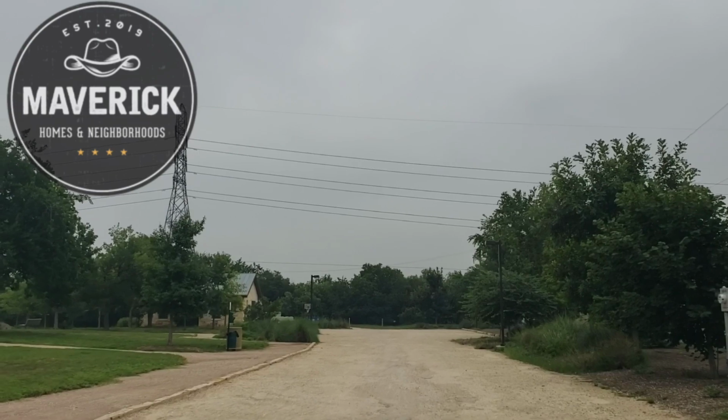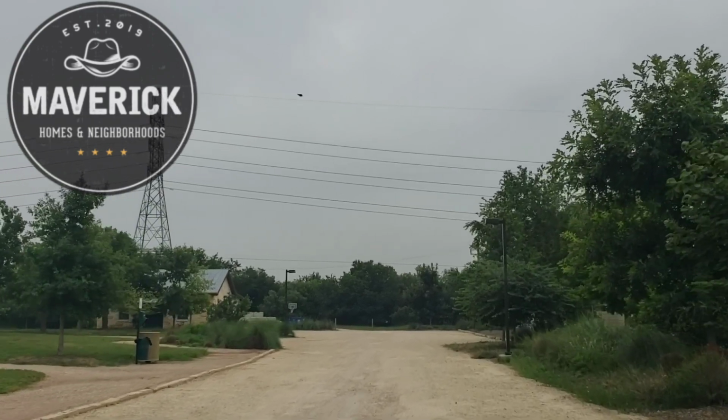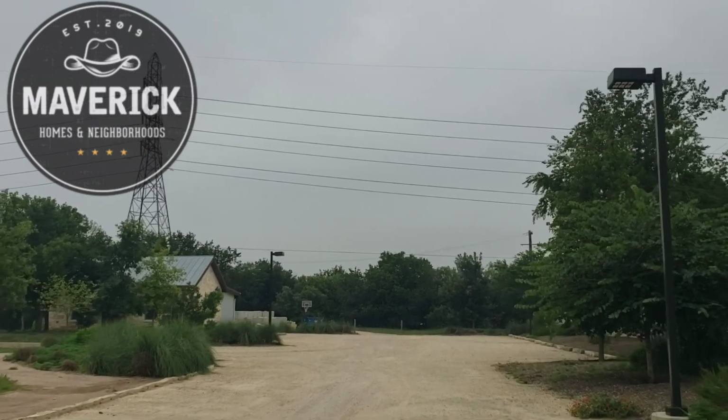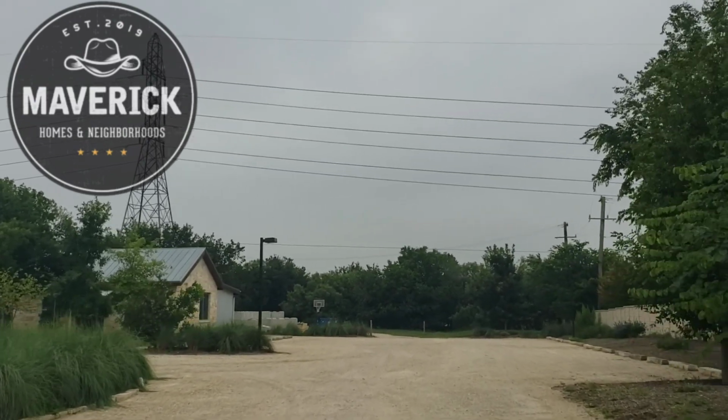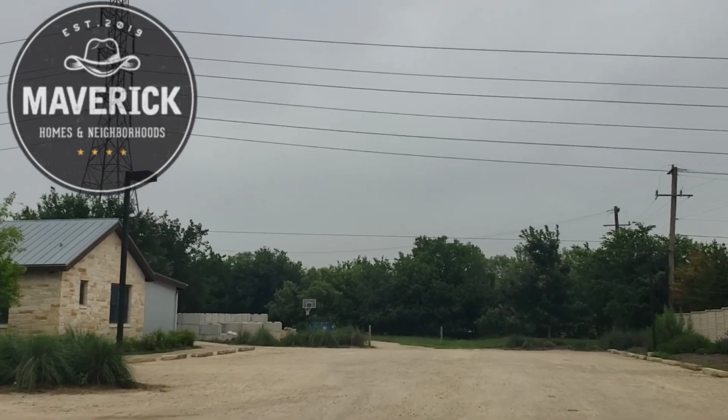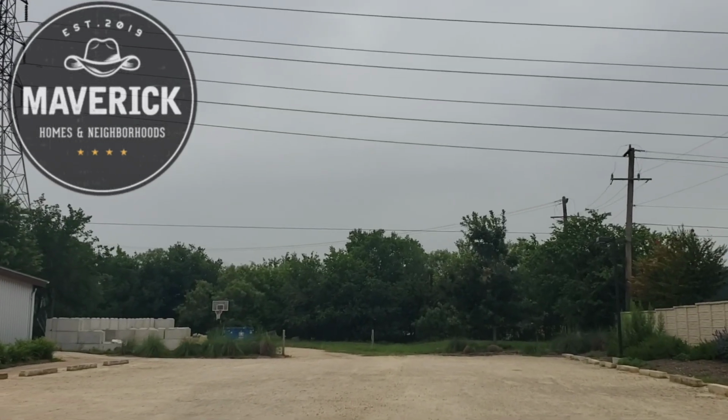So it really stands apart here from the other couple of neighborhoods that we've gone through in Selma, where there wasn't a park or very little park area. All of a sudden, there's quite a bit going on in this neighborhood.